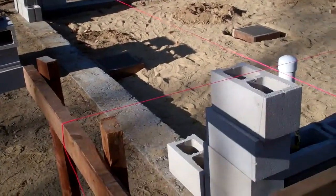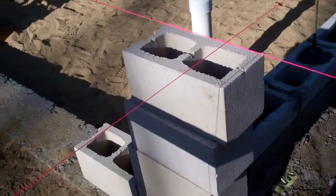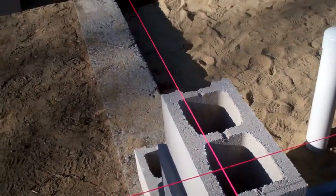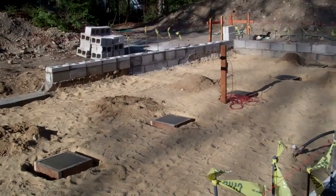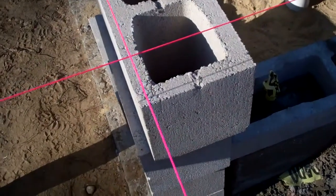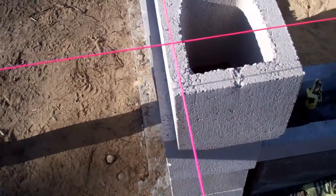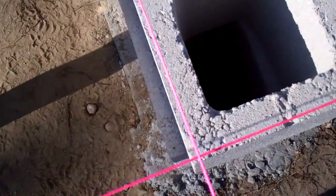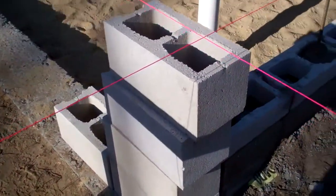Strung line between them. And with a partner, we checked to make sure these strings represent an exact 20 by 36 rectangle with 90-degree corners. In each corner I stacked block, and using a plumb bob I placed the top block so that the corner would be exactly at the intersection of the strings.